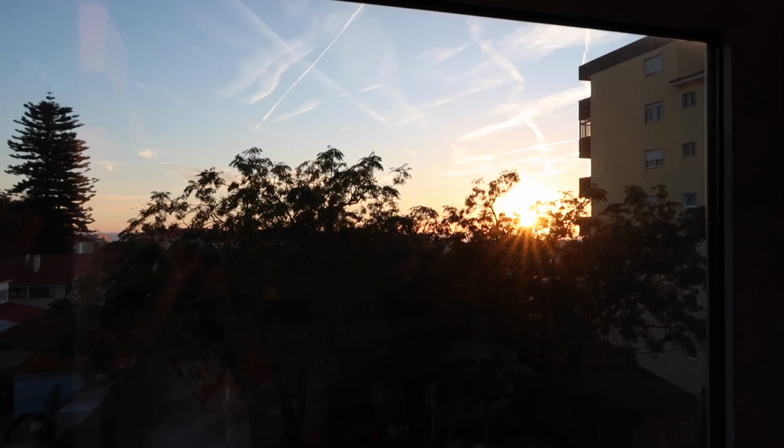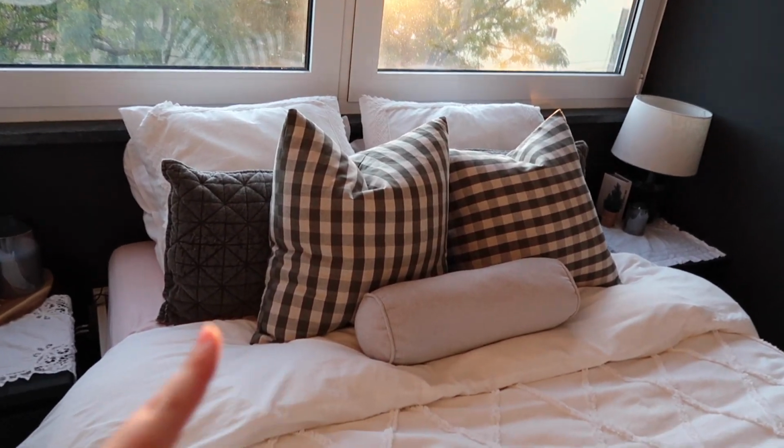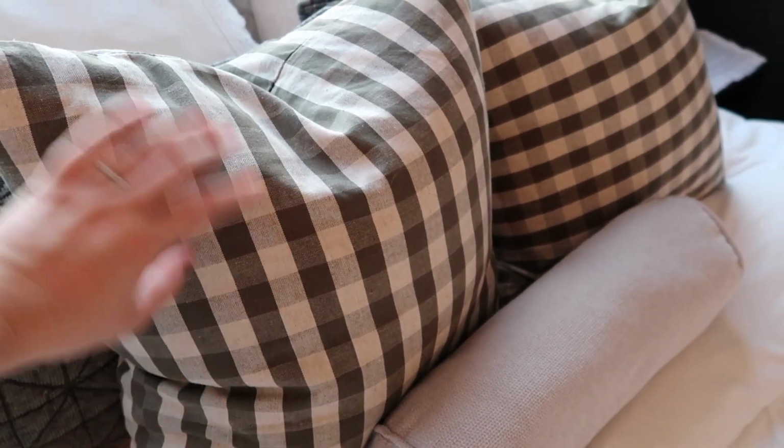Let's get started. Before we do, I just want to show you guys the sunset because it's gorgeous. Look at how beautiful that sunset is. It's really nice. I also just got these new pillows for our bed. They've got this gingham pattern and they're so beautiful. I love them so much.